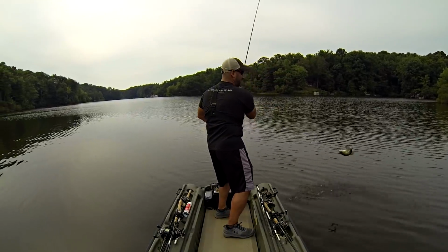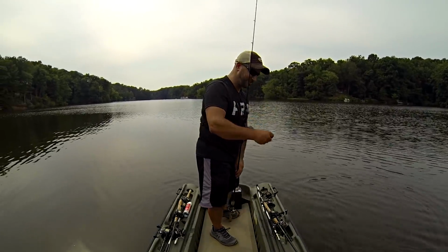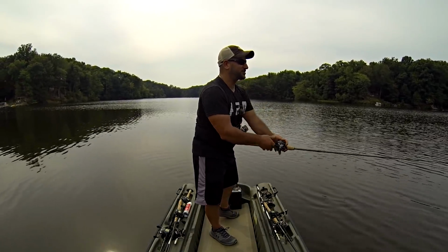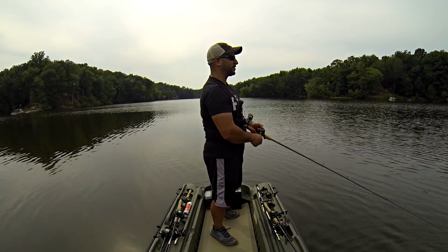Oh, it looks bigger. Yep. Oh, it was a little bit bigger fish, but he got off. I felt him short strike it, so it's no surprise he got off. That's cool. This is really good action right here for some power fishing on the point for suspended fish in the middle of the summertime. Let's see if we can get another one about that bigger.